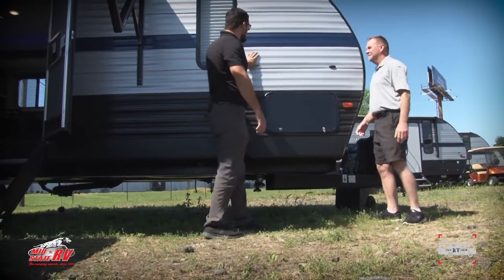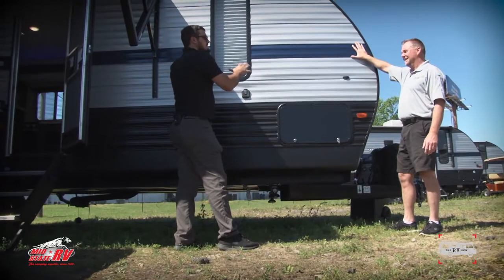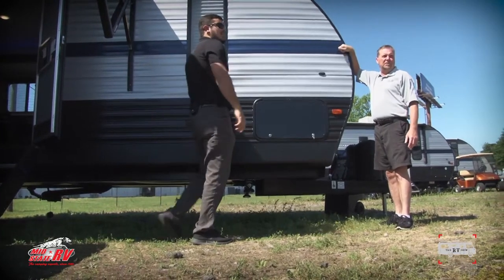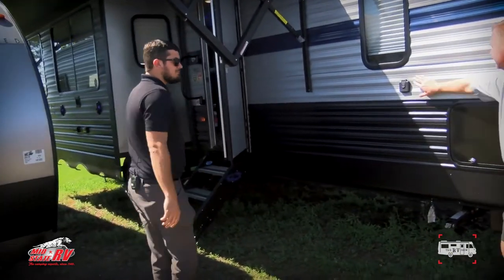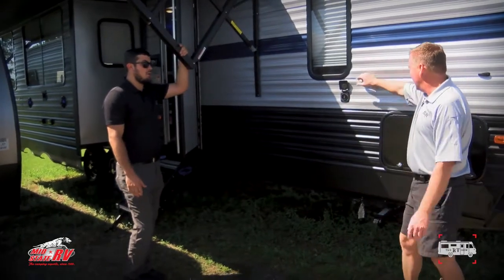The Cherokees were the brown with the red stripe, but this looks like a nautical theme to me. It is back to blue. Folks, we got back to blue. So you got a Furion solar charging port, as demonstrated by Todd.